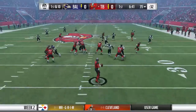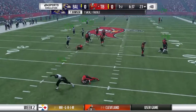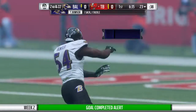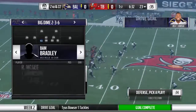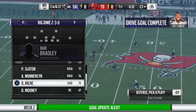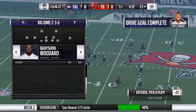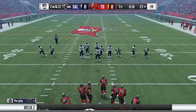Now a play fake here on 1st down. And the Raven pressure too much. Down he goes. Tyus Bowser coming hard that time. He's able to run him down for a loss of 12. Well, they go play fake. The problem is nobody was faked out. And when no one's faked out, what's the end result? Quarterback gets hit.